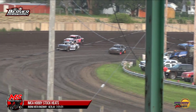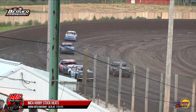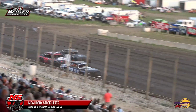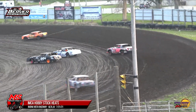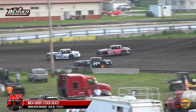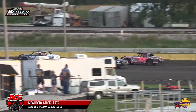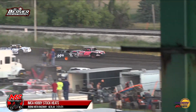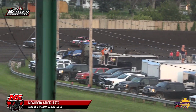Smith still working the high side as Swain way up the racetrack in the 007. Magnuson follows suit. Mike Smith still up in the rough stuff as he and Johnson still side by side for that 3rd and 4th place position here early on in your 3rd and final heat race.